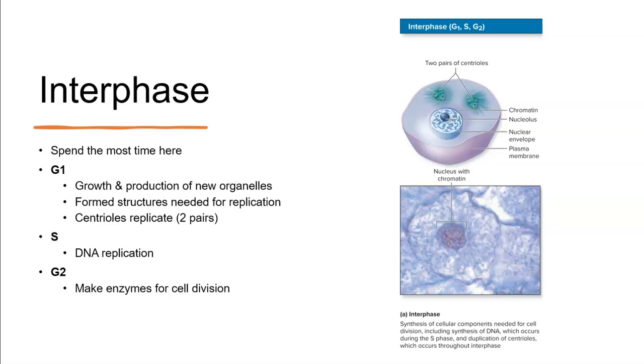We subdivide this into three substages of interphase: G1, S, and G2. Now, it's important to remember that we're not yet dividing or replicating our DNA. So the DNA is in that loose chromatin stage, just sort of wadded up, stringy DNA, okay? So the first part of interphase we call G1 for growth or gap 1. And this is where the cells are growing and producing new organelles and the new structures that are needed for DNA replication, which happens in the S or synthesis phase.